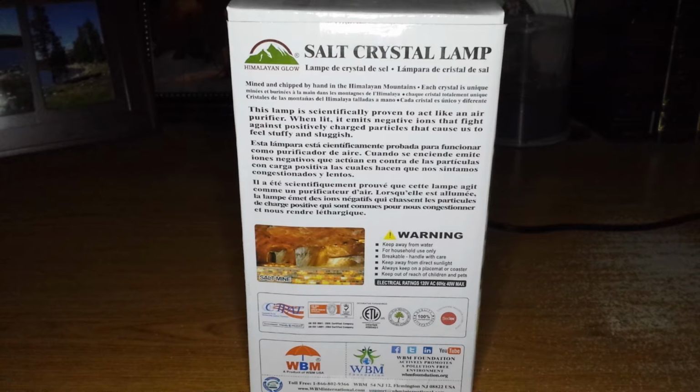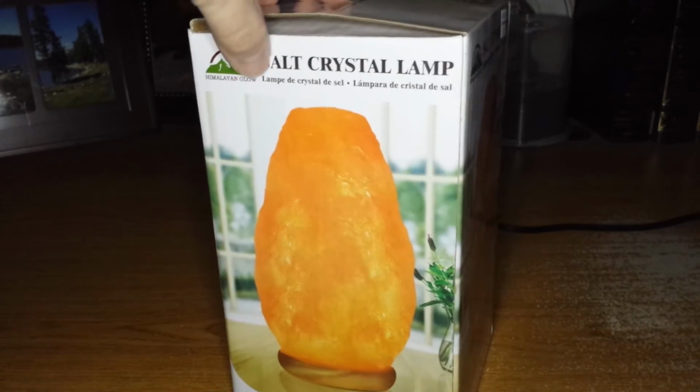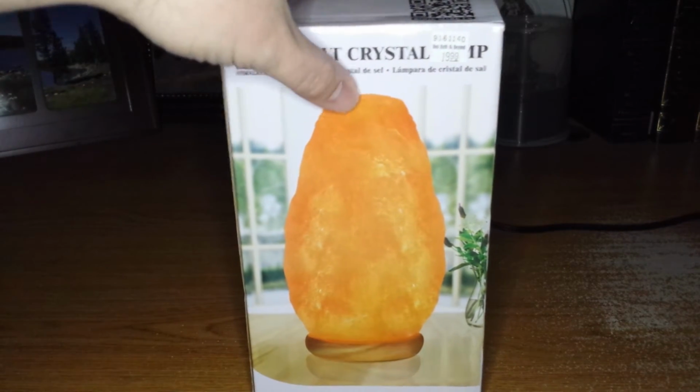Smart people have done their own research on things. Regardless of what you think about how effective that might be to accomplish what it's trying to accomplish, this at least makes a good conversation piece. It is decorative and looks pretty good inside your house.